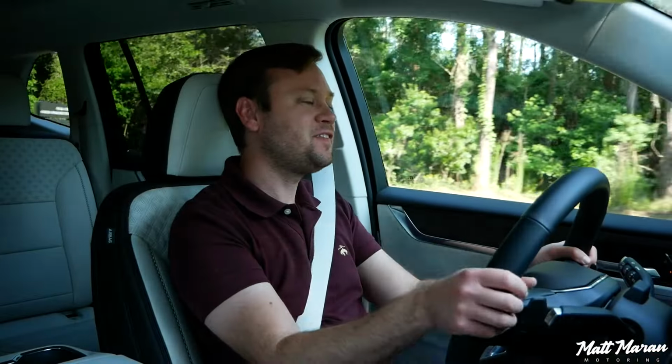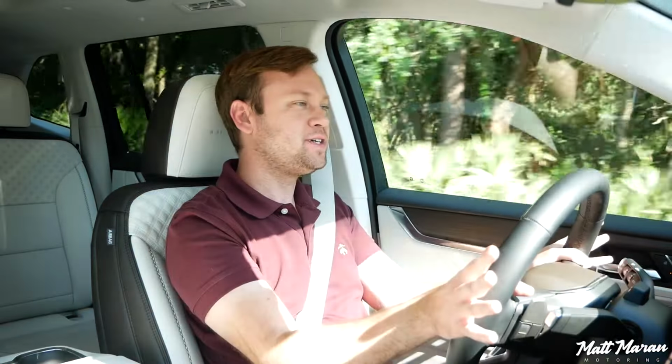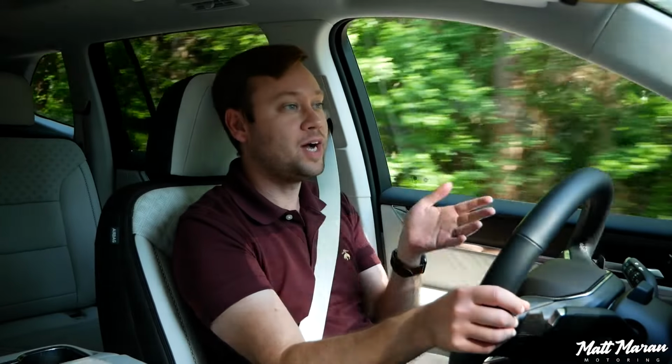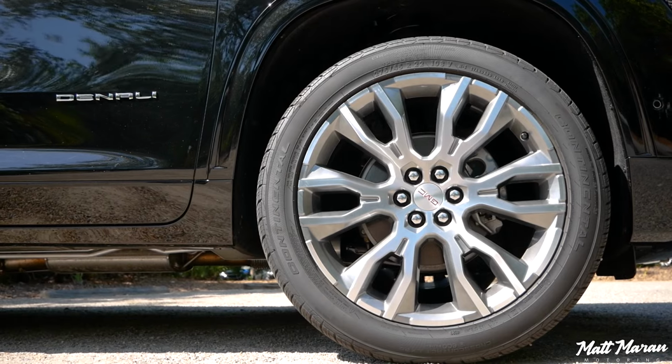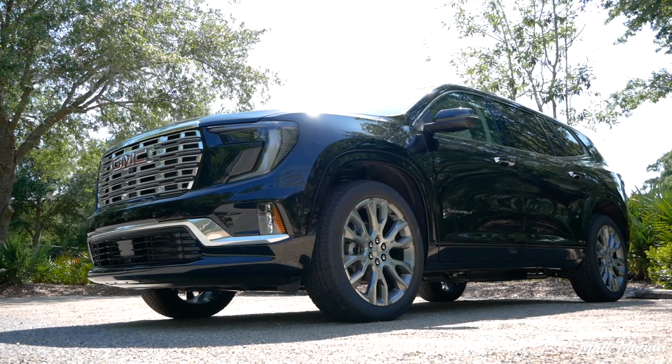All right, so setting off here in the 2024 Acadia Denali. I only have a few minutes here to drive this vehicle. I did do a lot of time as a passenger today, but haven't had a ton of time to drive it myself. But what I can say is that it's a really smooth ride. Even on these 22-inch wheels, you would think maybe it's going to be a little tough, especially since there are no adaptive dampers, no magnetic ride control or anything fancy like that.